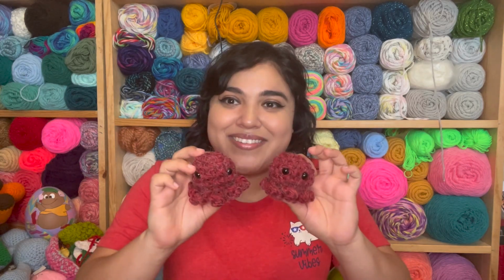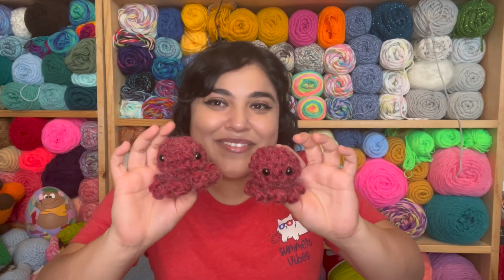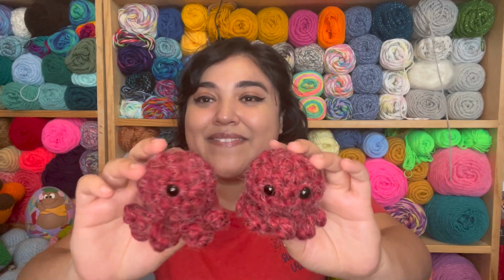With that scrap, I then tried to make a Mabel chicken, and I also failed. There wasn't enough, so I had to undo that, and finally, to finish it off, I went with 2 little octos, and there's no pattern for these. I just winged it, and it was perfect. I had just enough to weave in both ends, and I finished up the yarn.